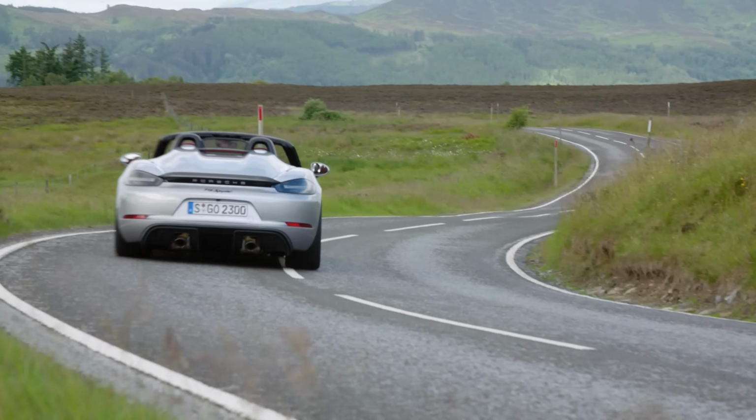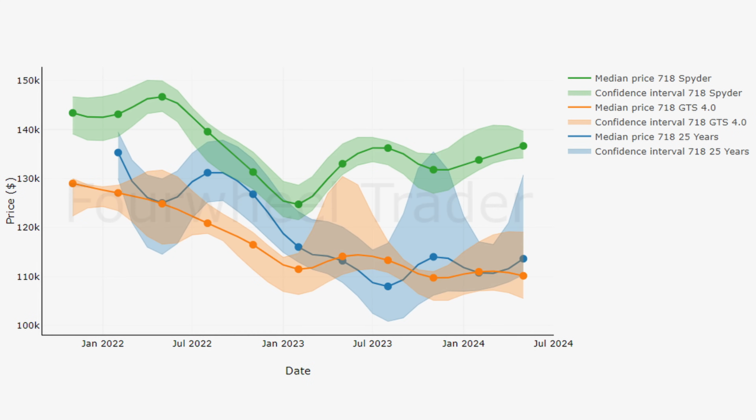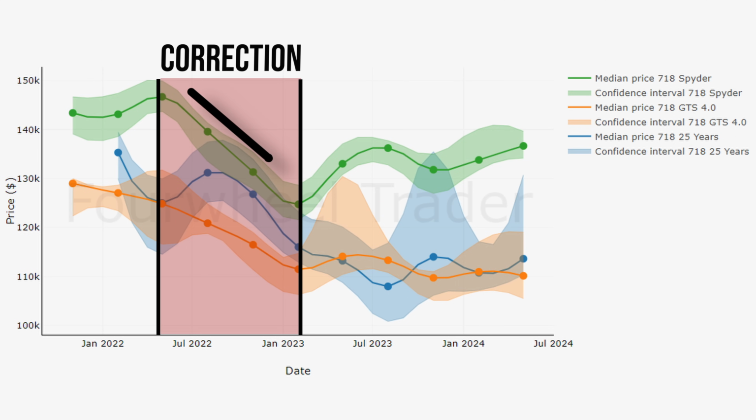And that brings us to, arguably, the best the Boxster has to offer. The 718 6 cylinders. We need to have a chat about these price trends. Over here we have the Spider, GTS 4 liter and 25 years edition. Let's start with the Spider. We can see that prices corrected significantly in 2022.